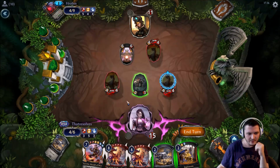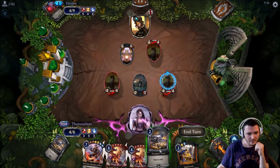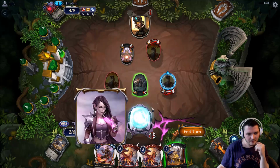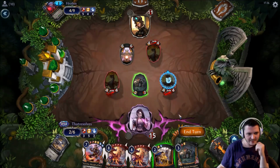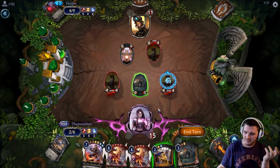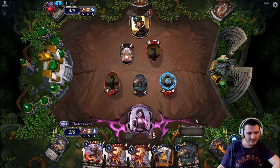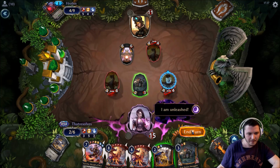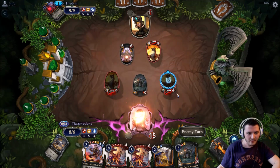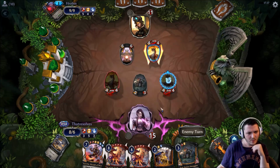Also, my unit is still exhausted for some reason. Huh? Why is my unit still exhausted? I mean, I guess. Huh. Must be a bug. I guess we only attack for another 4, but that's probably what decides the game. Yeah, interesting. Well, something to keep an eye on when this happens. Why wasn't it ready?